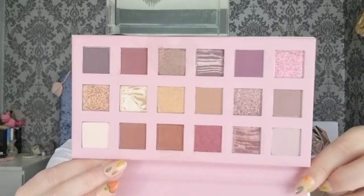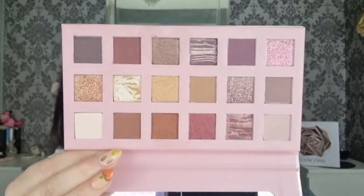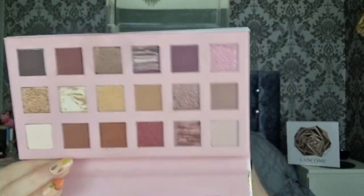Right, we have got an eyeshadow palette, I think. This is the Catrice Cosmetics Nude Daring Eyeshadow Palette. This is what it looks like, yeah. It's very pretty. Very, very pretty. Absolutely stunning it is, actually. I'm not going to swatch this. This will definitely be in a giveaway. I have so many eyeshadows, I just don't need them.